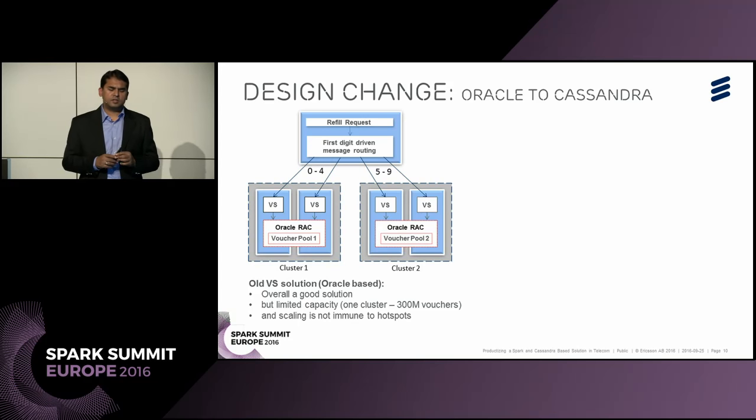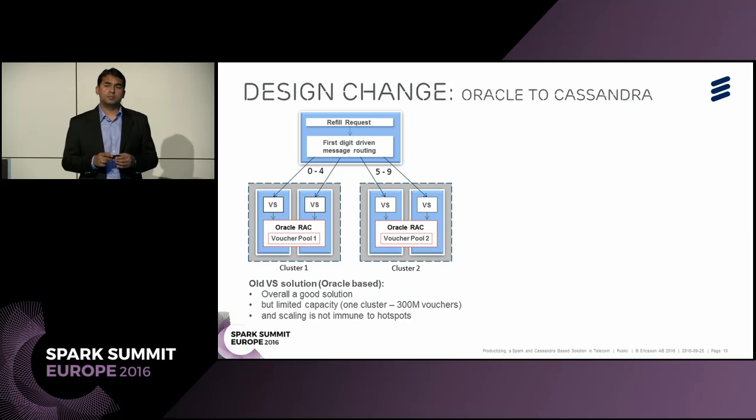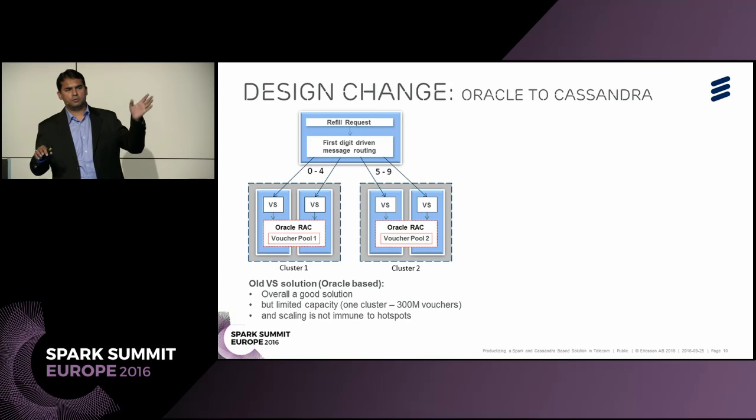Overall it's a good solution, but the constraint is with the size. Now one cluster can support only 300 million vouchers. And as I told you, the scale is important here. Voucher capacity is important. So if somebody needs more than 300 million vouchers, then he has to go for a second cluster. Now, it has a different pool. That means there are two different pools. A voucher which exists here doesn't exist there.